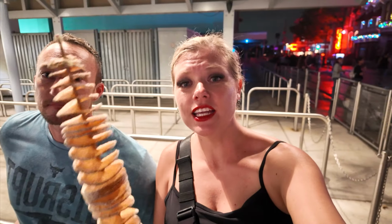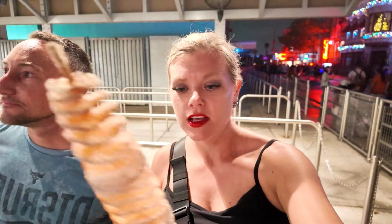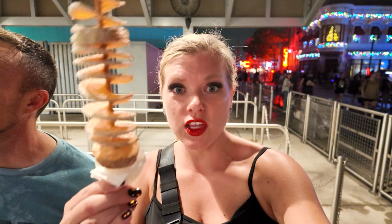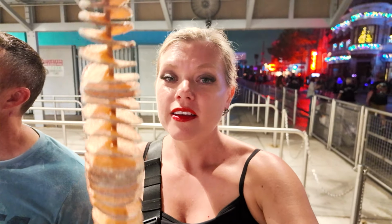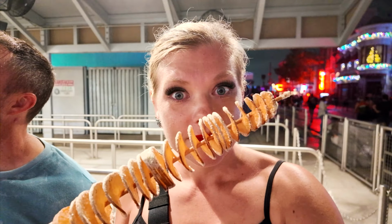I finally got a Twisted Tator. This is sour cream and chives. So I'm super excited. Look how big this is. This is like giant, but I'm super excited. I always hear about how good these things are, and I've never had one, so I'm excited. Smells good.